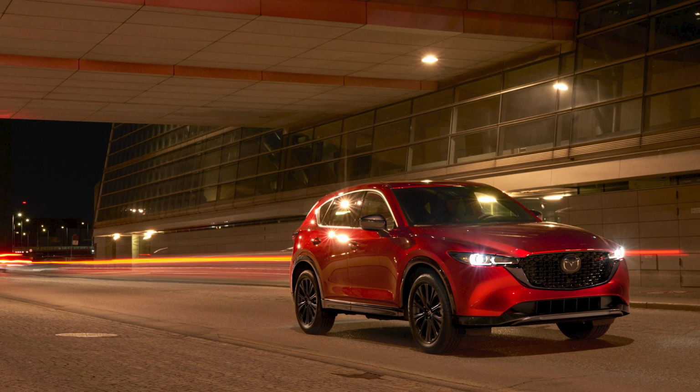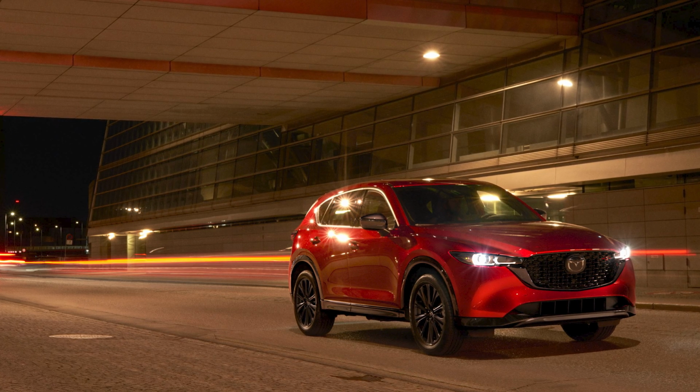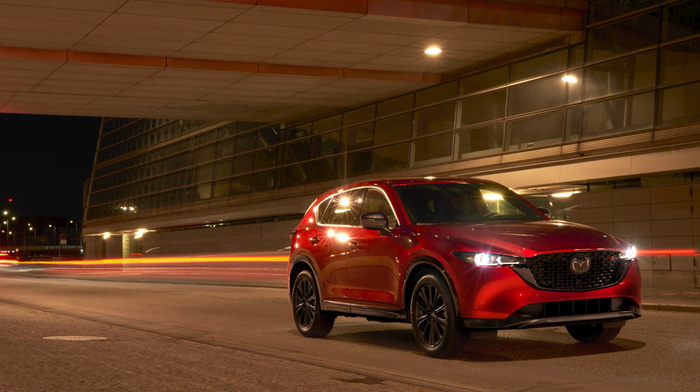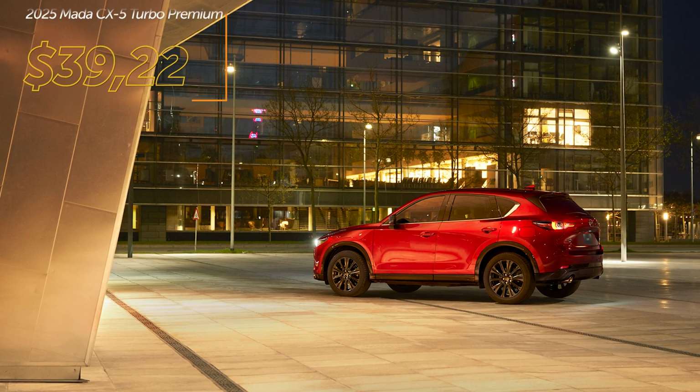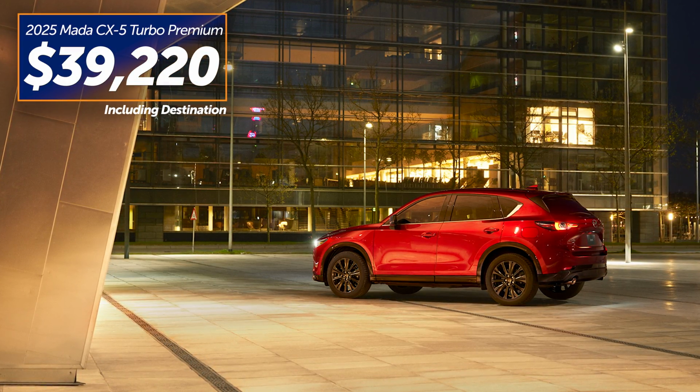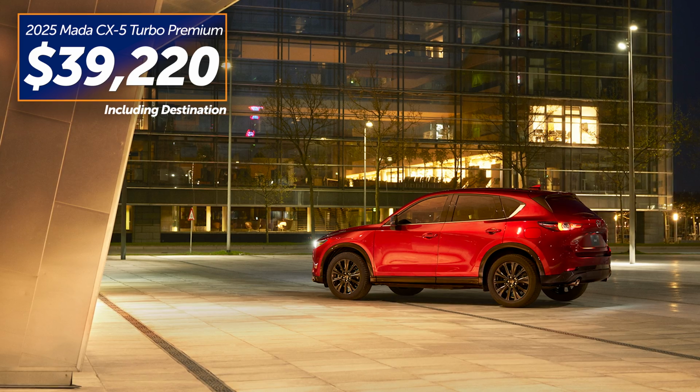Next, we have the 2025 CX-5 Turbo Premium. At this level, you get the power folding side mirrors, that leather trim with red stitching returns, as do the heated rear seats and steering wheel. The 2025 CX-5 2.5 Turbo Premium starts at $39,220.